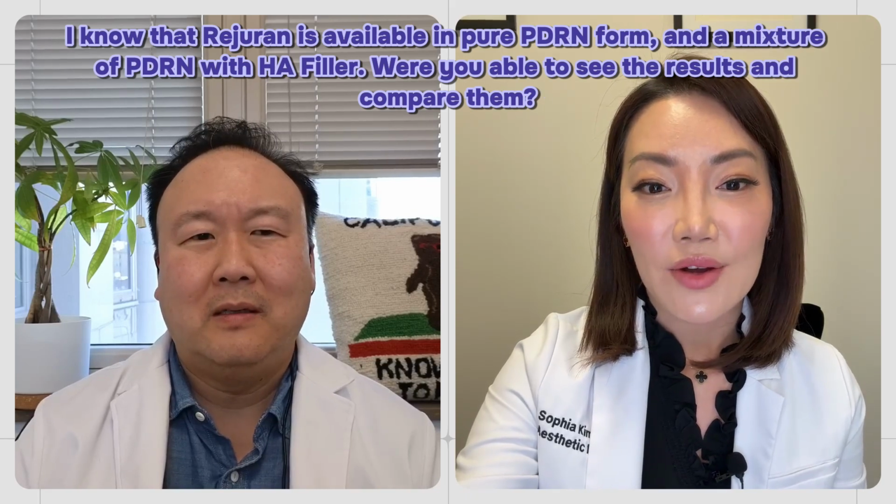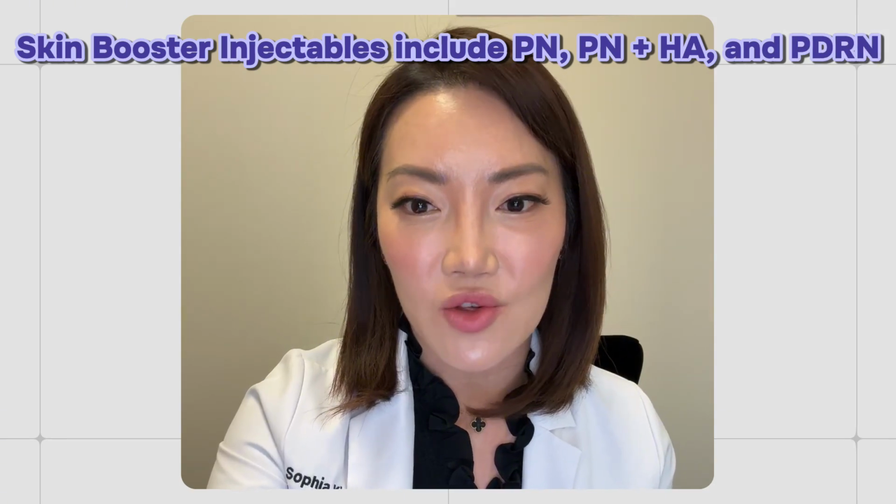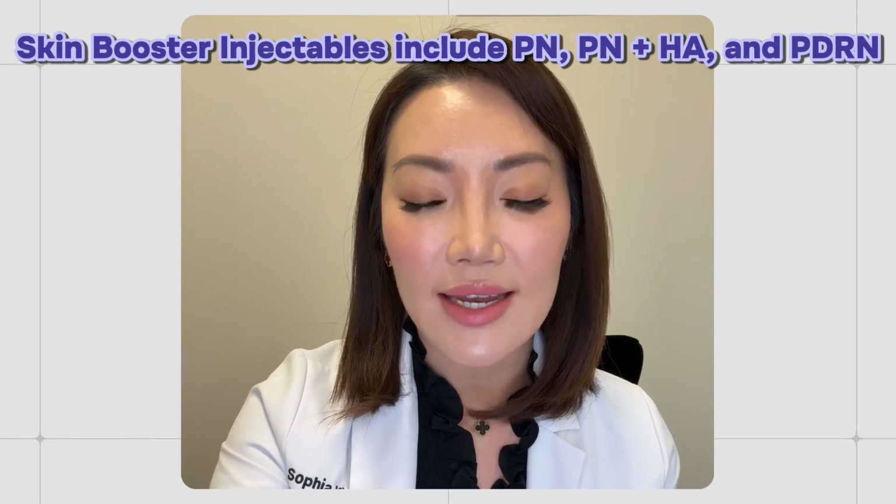Yes, so in Korea, there are four different types of aesthetic injectables that are made with pure PN, also known as polynucleotides, which are used for different indications of the face. These injectables have different viscosity levels. And out of the four, there's a mixture of PN with hyaluronic acid for extra hydration boost and skin regeneration. And additionally, they have a skin booster line that is made with PDRN as well as a cosmeceuticals line that's made with PDRN. So there is a difference between PN and PDRN.